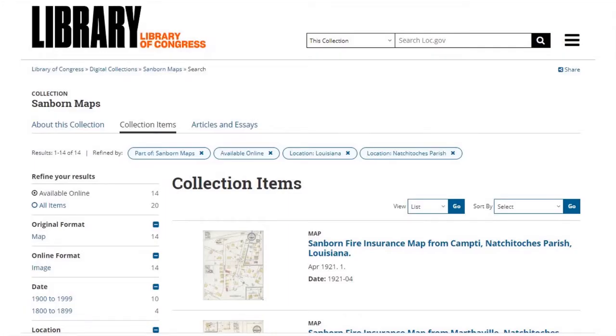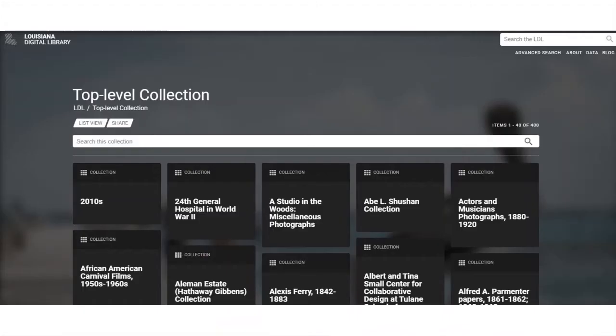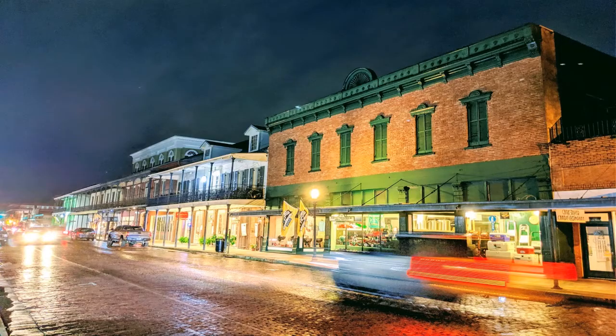Sanborn maps can be found on the Library of Congress as well as the State Library Digital Archives. Original versions or copies may be found at your local library, historical society, or within a city archive or town hall. These maps are a valuable resource to see how a community has changed or in some ways stayed the same. In this video, we will take a look at a well-known block of Front Street in downtown Natchitoches.